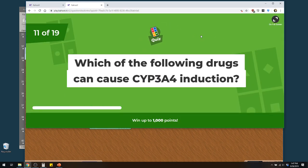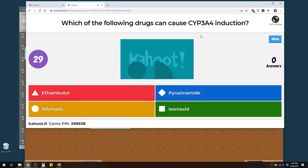Okay, which of the following drugs can cause CYP3A4 induction? I just gave this one away earlier. This is actually a poem question, but you should be able to get it anyway. You should know that from poem you already took, right? True. So I can ask you questions about these drugs, and you should already know something about them anyway. We'll see if you come up with the right answer for this.